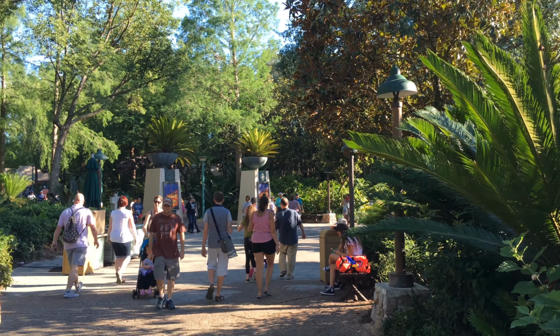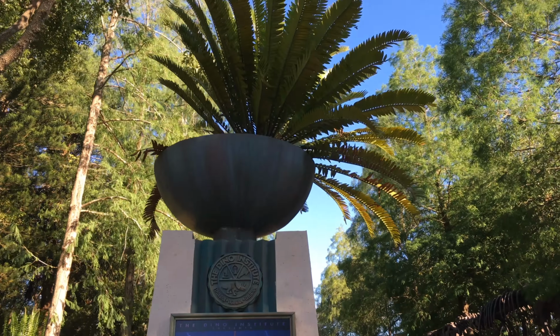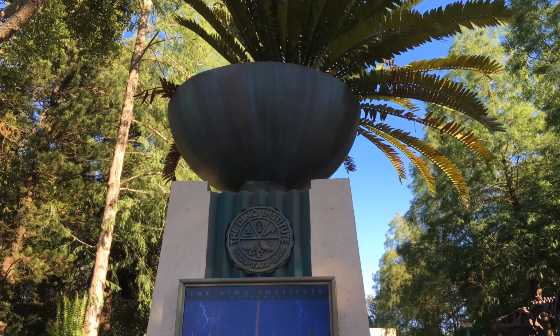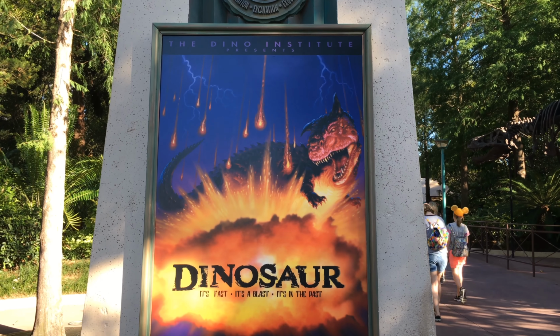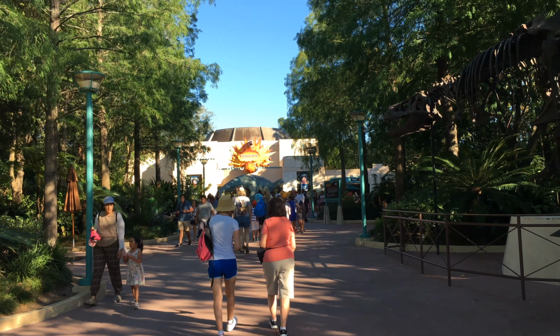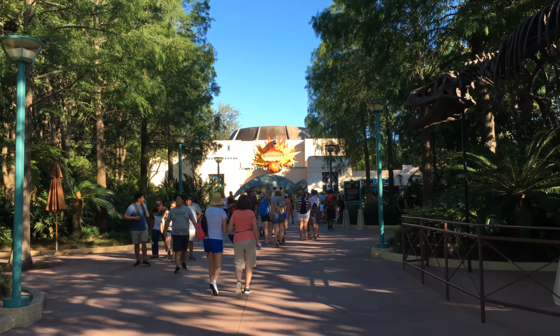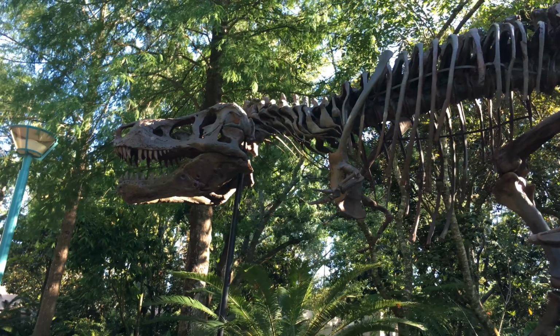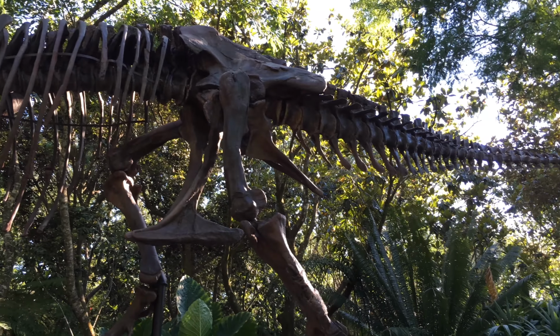And we're going to head over here towards Dinosaur, which is at the back of the Dinoland USA area. There you can see the ferns everywhere, which are prehistoric type plants, so it kind of adds to the ambiance of the area. The Dino Institute, by the way, is the theming for the dinosaur ride. The idea, if you haven't been on the ride, which I'm sure most of you have, is that you're at the Dino Institute and you're going to learn about dinosaurs, and the way that you do that is actually by going back into time.